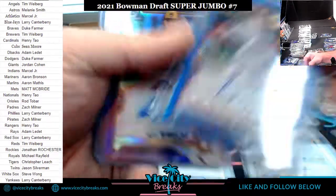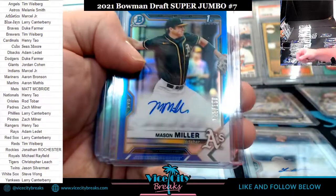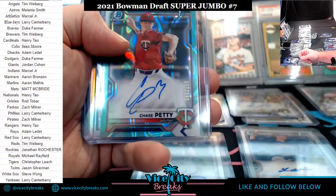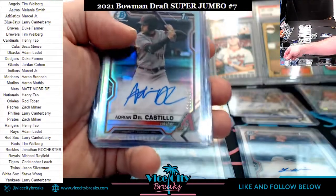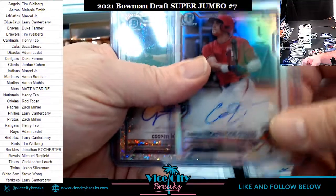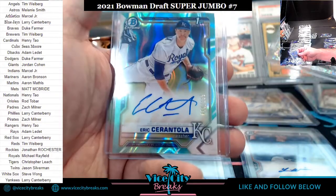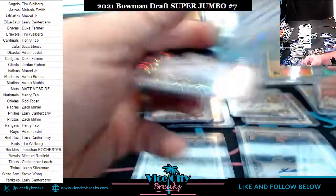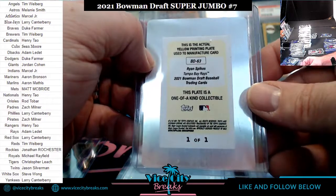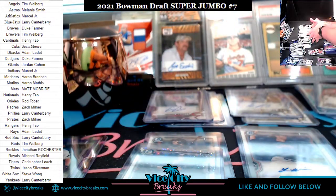Bush, sky or blue wave for the Angels. The Benelis Brewers in purple to go with the Freelich base. The Mason Miller, Athletics in blue. The Love green for the Cardinals. The Petty Twins in Aqua Velva. That's their third autograph. The Castillo refractor for the Diamondbacks. The biggest name in all of baseball for the Twins in a refractor. That's their fourth autograph. Kenny for the Rays, 71 Sparkles. And the Sarantola Aqua Velva for the Royals, being their third autograph. And then we did have the Rays, sorry, yellow play for Spikes.